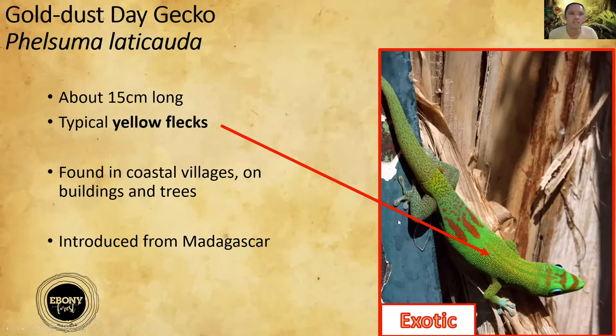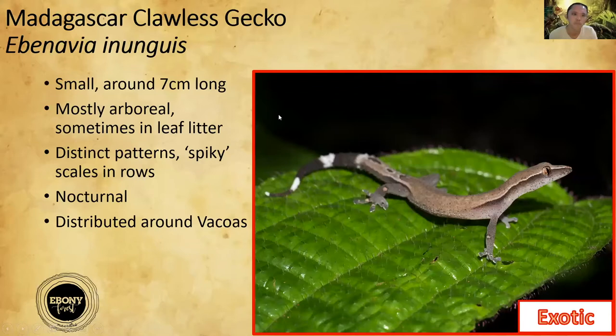Next, we have the Madagascar clawless gecko. It's a different genus this time, Ebenavia inunguis. It's very small, around 7 centimeters long. This one is mostly arboreal and sometimes can be found in leaf litter. The distinct patterns are spiky scales in rows on the body. It's mostly nocturnal and was last distributed around Vacoas. We'd need to do more monitoring to see if they have spread to other parts of the island. Fun fact: despite its name, clawless gecko, females have claws on their hind limbs, but only the females, not the males.